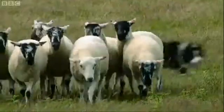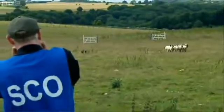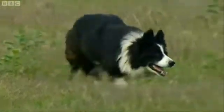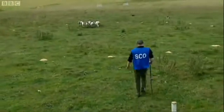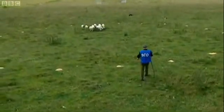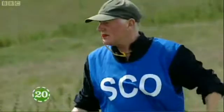Maybe it'll be a lot easier now to come from the second drive gate through to the shedding ring. Peter goes to pick up his stick and go into the shedding ring to meet them. Now, which dog will he use? It looks like Maid, the more experienced dog of the two. 20 scored for the drive.